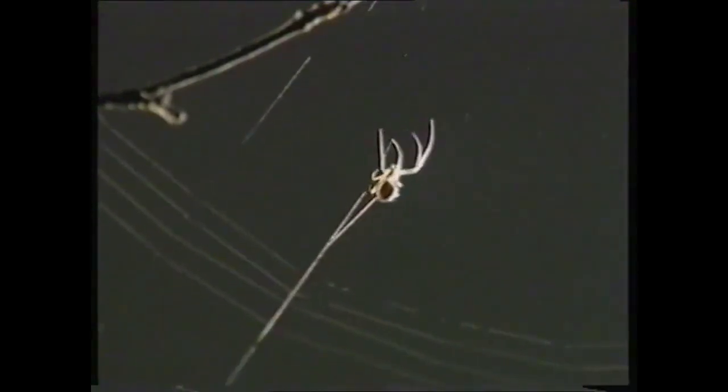Then he goes round and round and round. In and out, in and out. Spinning his thread and drawing it out at the same time.